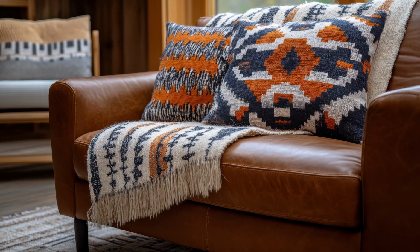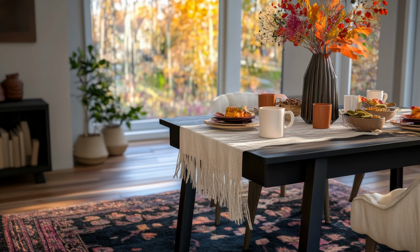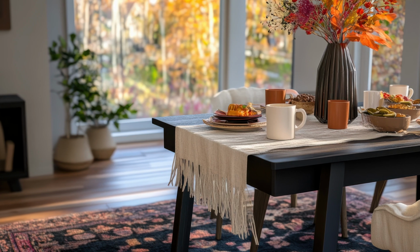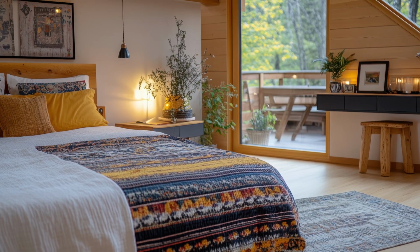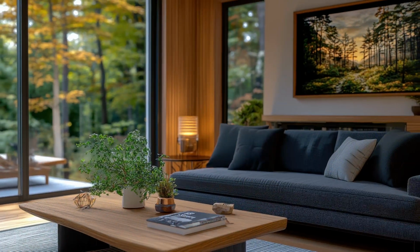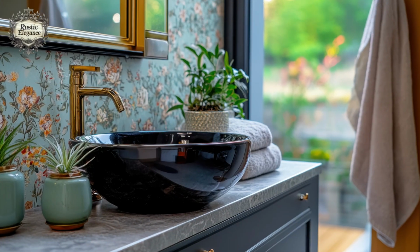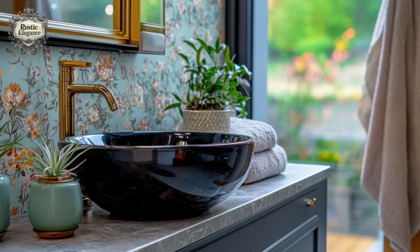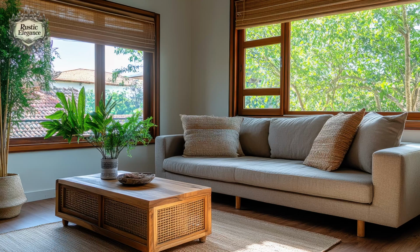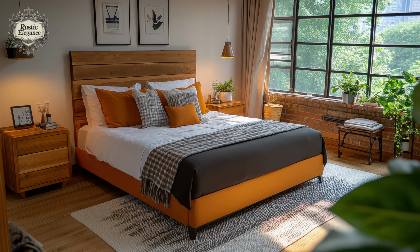It's about understanding how materials, textures, and vintage elements can work together to create spaces that serve both their practical purpose and your aesthetic vision. As we seek to create homes that offer sanctuary from our fast-paced world, rustic vintage design provides a framework for spaces that feel authentic, lived in, and welcoming.